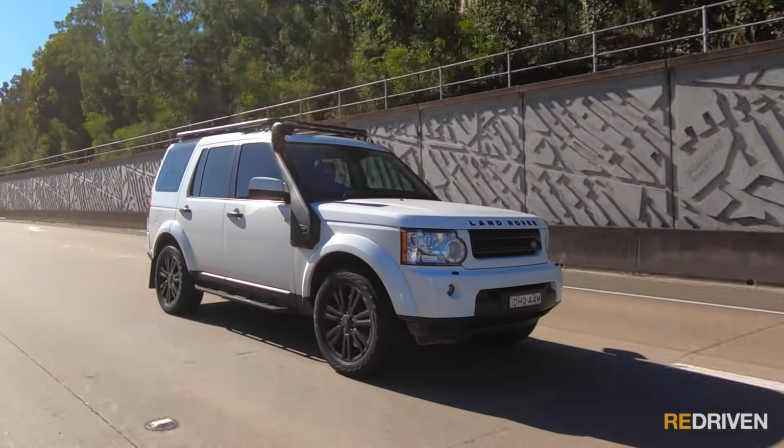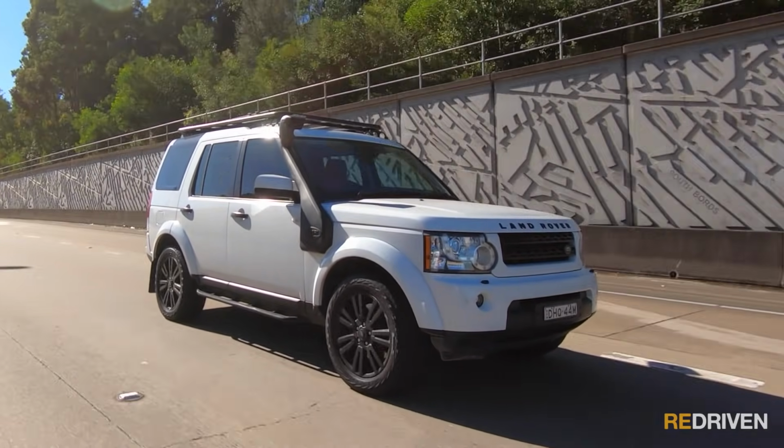And look, we'd love nothing more than to take this thing into the wilderness and show you what they can really do, but we've borrowed this, we don't own it, so that's not going to happen. And let's be honest, the most off-roading most of these things do is generally driving on the grass out the front of whatever private school the kids go to.